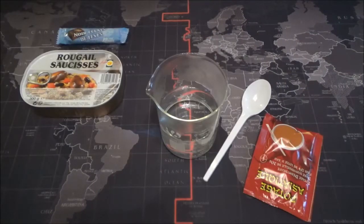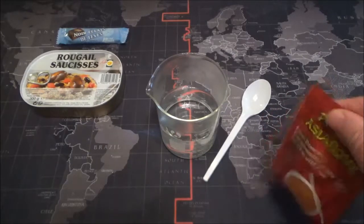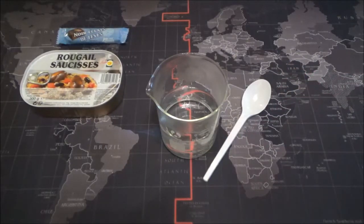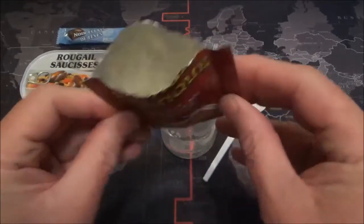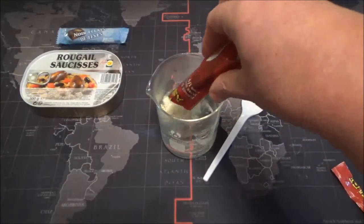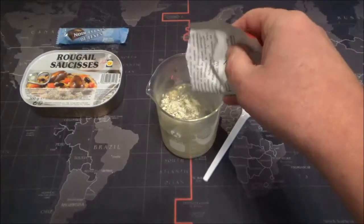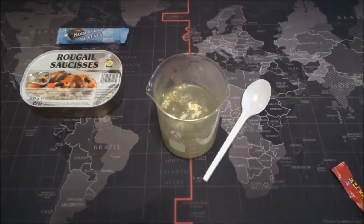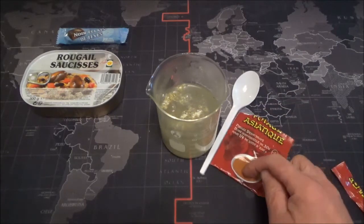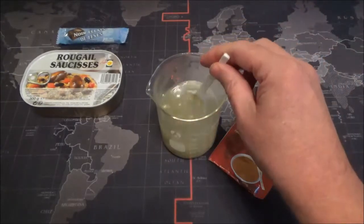As if by magic, we have 250 ml of hot water, not boiling. It actually says on the back of here, it should be 70 degrees centigrade. I do have a thermometer, but I can't honestly be bothered to be that precise. Yeah, so you can see it's just a powder, basically. Get it all in there. Looks quite dark in colour there, doesn't it? Unless it's just a generic picture. I don't know.